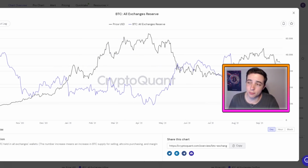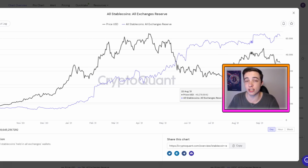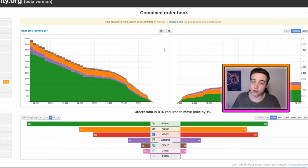So to completely summarize all of this, it basically means there's a lot of buying pressure built up in stablecoins waiting to buy Bitcoin, especially the further down the Bitcoin price actually goes. So fundamentally speaking, we're still actually looking pretty bullish here moving forward. And when you combine this with the Bitcoin order books across all of these exchanges, it completely backs up that fundamental analysis. As you can see here, we actually do not have a lot of sell orders to the upside, at least across these exchanges.